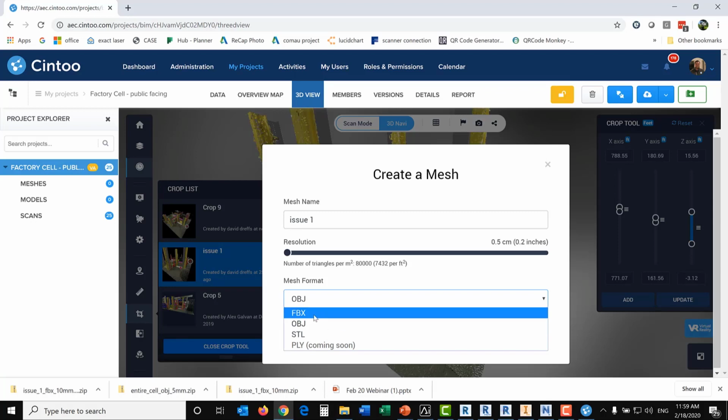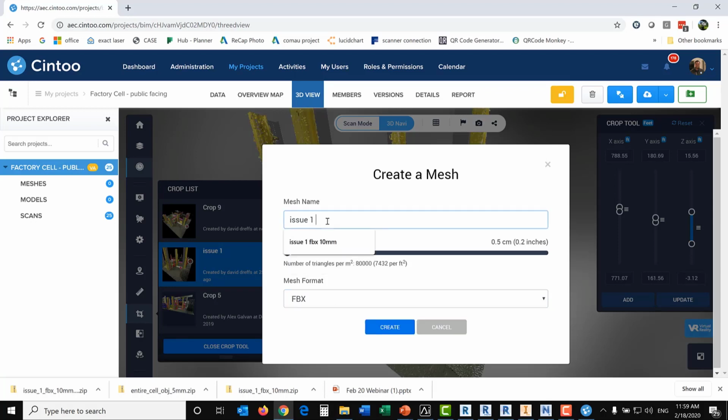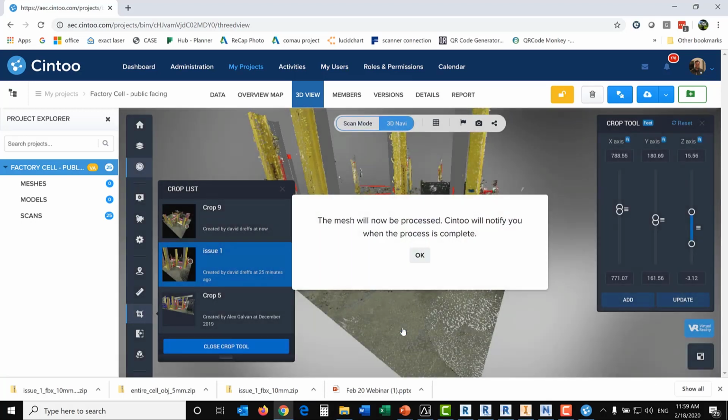So here, let's say FBX. I like to put the extension in here, and then also put the density, and hit create. So it lets you know, hey, we're going to do some work. It's going to put it in our folder as soon as it's done, and then we can download it as we need to.